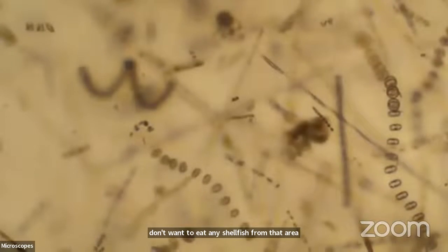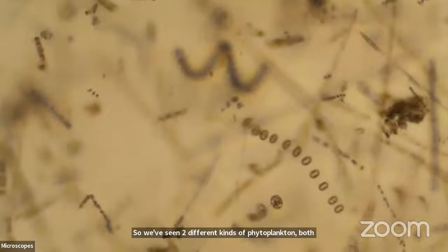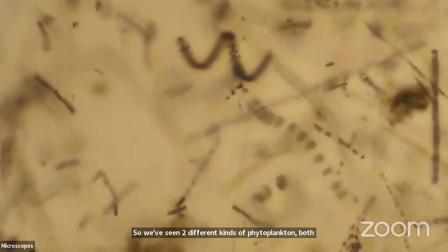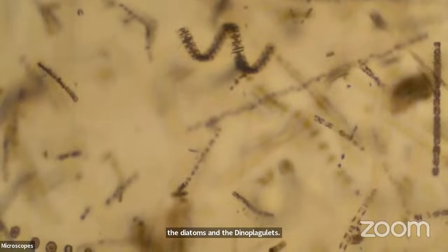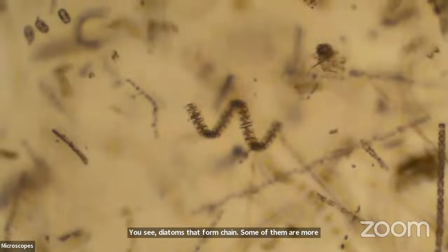So we've seen two different kinds of phytoplankton, both the diatoms and the dinoflagellates. You see diatoms that form chains. Some of them are more disc-shaped. Some of them have spines on them, but all of them are microscopic algae.